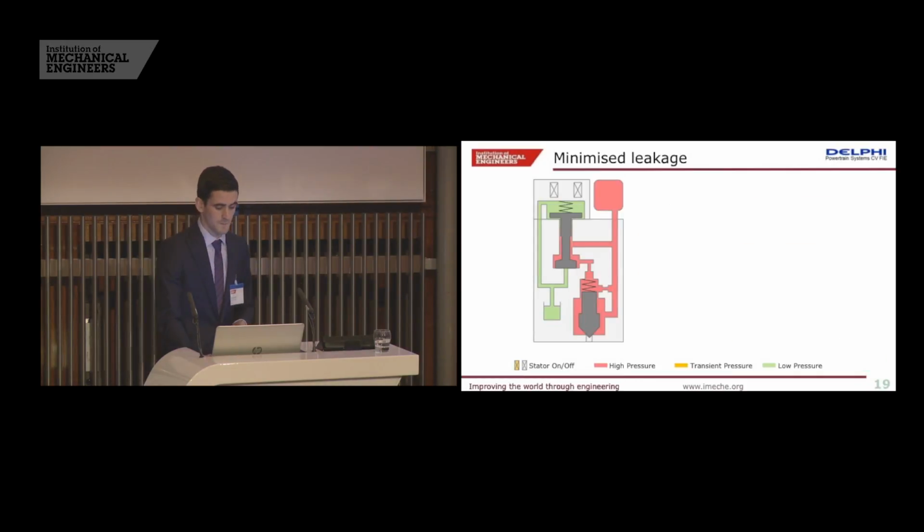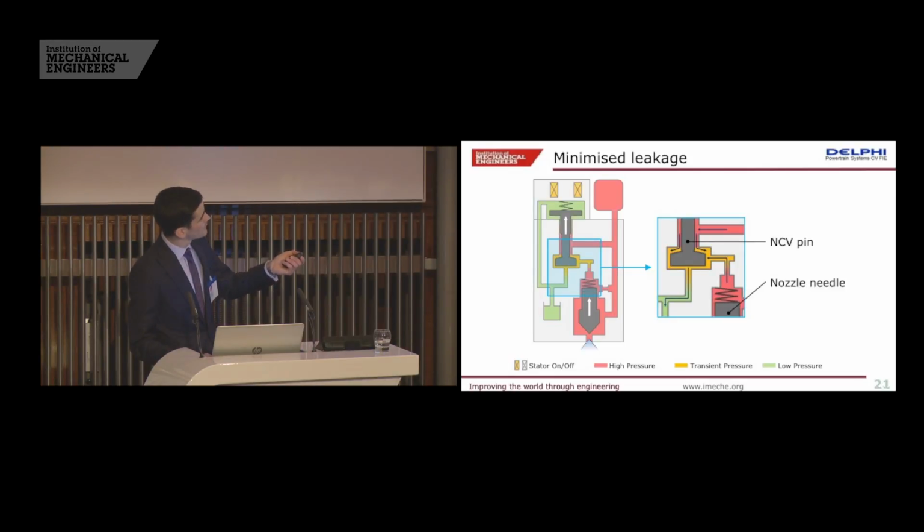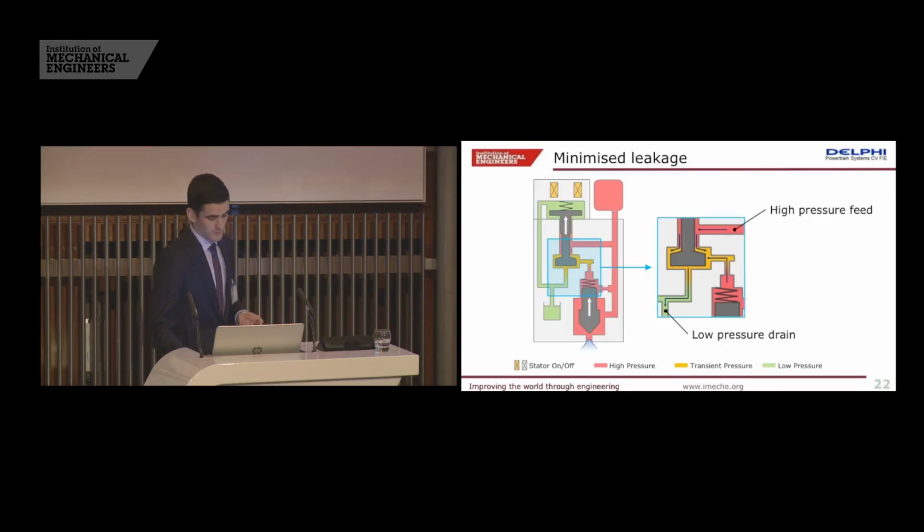Okay, so minimize leakage. Here we demonstrate how miniaturization reduces static and dynamic leakage in a three-way valve. Dynamic leakage is due to fuel flow through the control chamber when the NCV pin and nozzle needle are moving. So you see here, the pin is moving upwards and flow of fuel. Reducing the size of the NCV and therefore the travel of the NCV pin minimizes the time when fluid can flow from the low to high pressure.